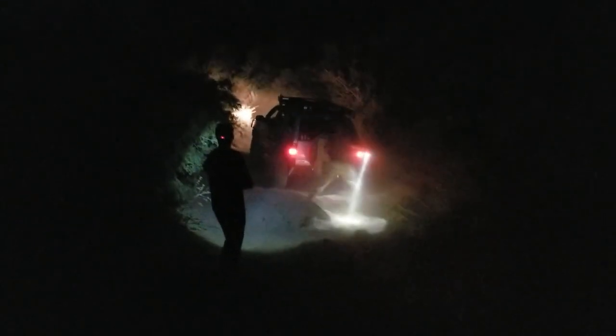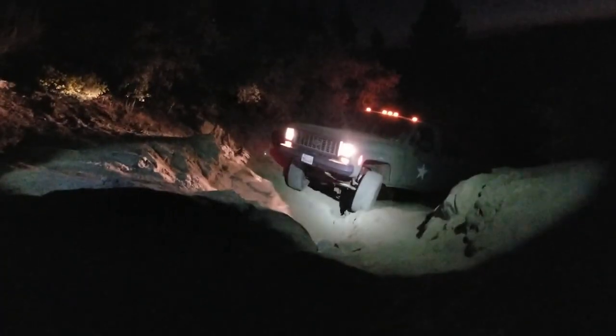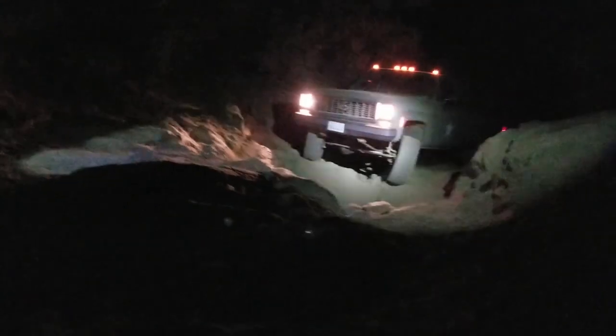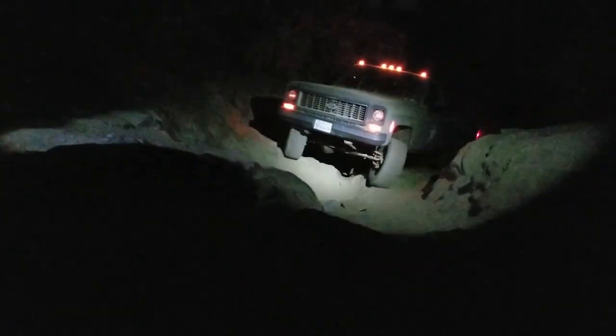Wow. I cannot believe what just a little bit of patience and some proper spotting does, especially with an open front, LSD rear. So JD, let's see what your truck's got. You're up.